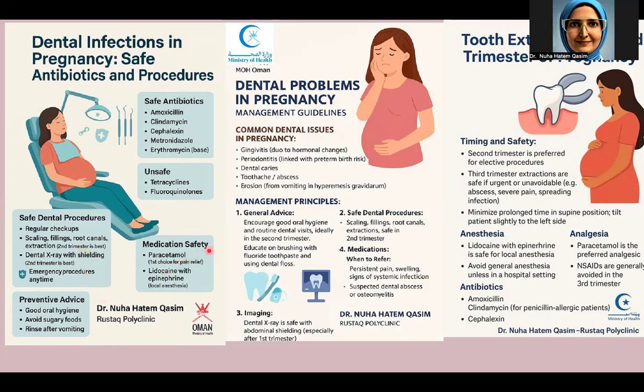What about medication safety? We say that paracetamol is the first choice for pain relief. Lidocaine with epinephrine also is safe. What about preventive advice? We would advise the women for good oral hygiene, avoid sugary food, and rinse after vomiting.